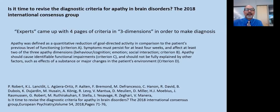So in trying to look at apathy, there are diagnostic criteria from experts, which I have in quote marks because I'm not sure what that means. I mean, the old joke is an expert is someone from out of town with slides, and I guess if you're not in Tucson, I would meet that criterion. But in any case, they came up with this international consensus group of things that would define apathy.